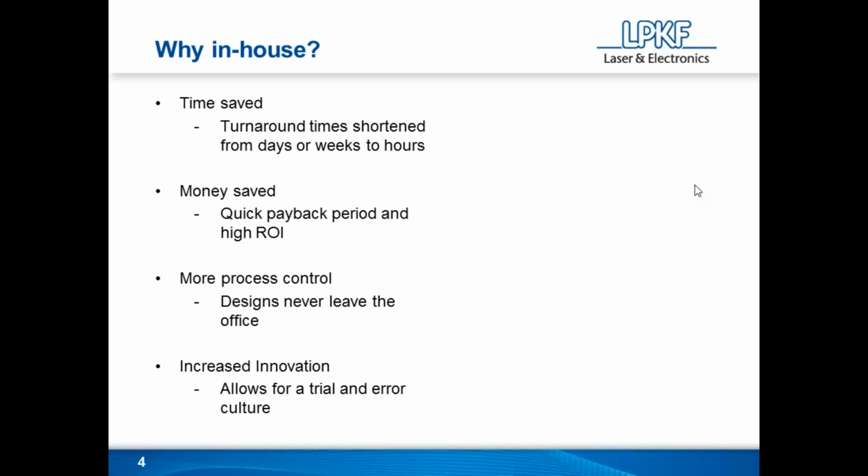With the LPKF in-house PCB prototyping equipment, you can shorten your turn times from days or weeks to hours or minutes. 86% of LPKF users report saving 4 days or more per project, and of those, 58% save 1 week or more per project. This time save leads to greater project momentum, increased productivity, and a quicker time to market.